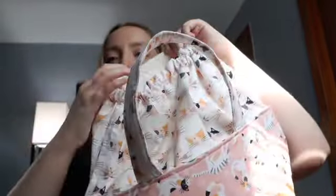And then the last purchase from Cottontail Farms was this little cute cat project bag. What I really liked about this was it comes up and then you can just pull it closed. So if your project extends farther than the bag allots for, you still have a ton of room and your project is still safe and secured.